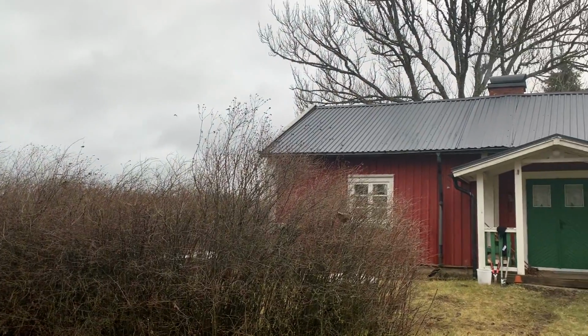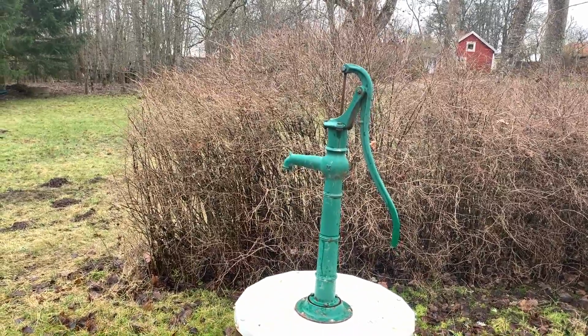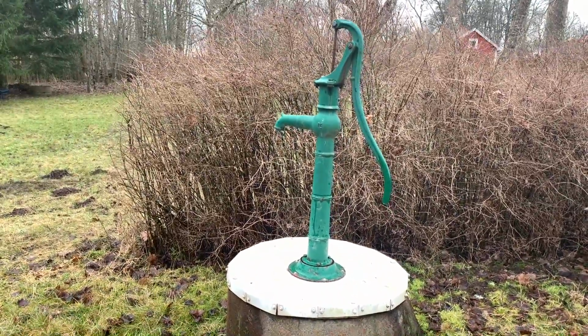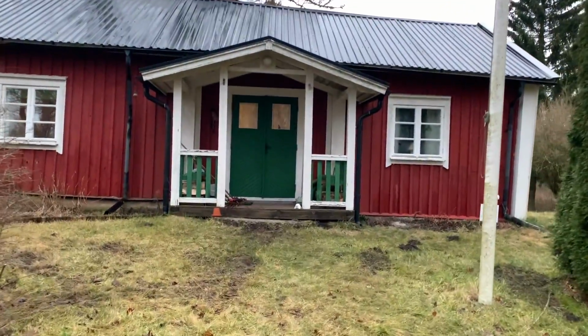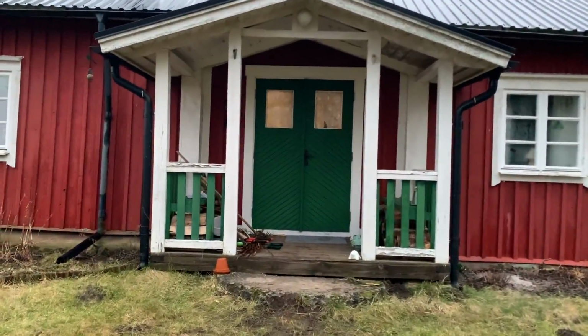I fell in love almost as soon as I saw this cottage, not least of all because of this old-fashioned hand pump in the garden. The house isn't connected to mains water, so we rely on this pump to supply our water. There's no water pipes in the house, but we do have electricity.